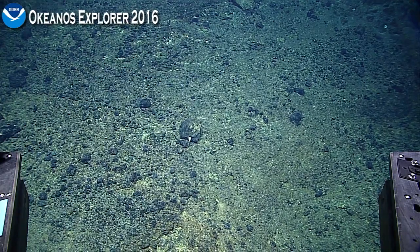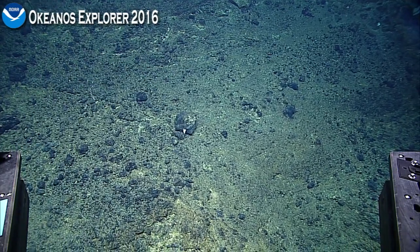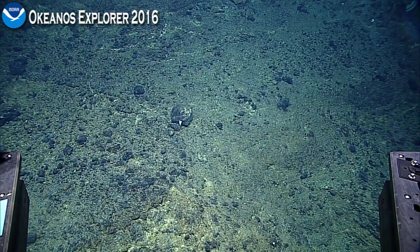Sure, you want me to sit down to get a nice sea? The most common sorts of octocorals that we encounter belong to a few families.